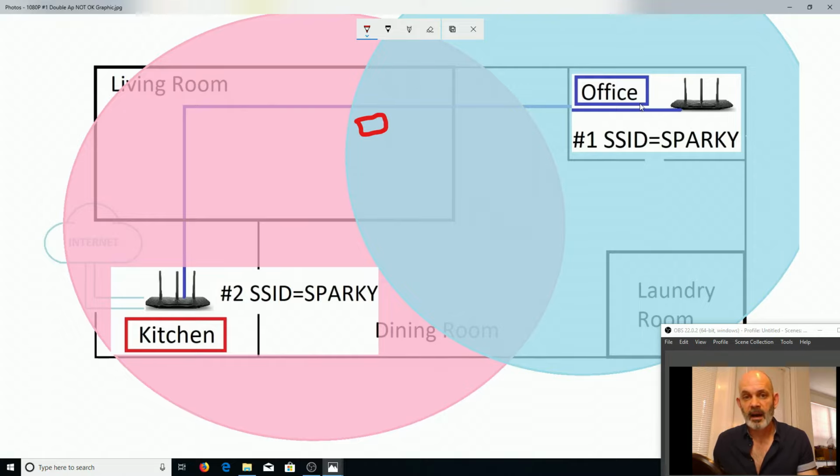Now, if you're connected to the office Sparky, you're going to be running slow. You're not going to be getting great speeds, and it may be spotty as you cross in and out of that zone, or the signal varies in strength as it will do. So if you're connected to Sparky in the office, you're going to have not great service, and if you're connected in the kitchen, you'll be fine, right? But you're not going to know which one you're connected to. That's the problem with this scenario.